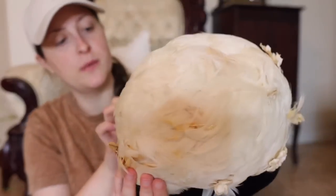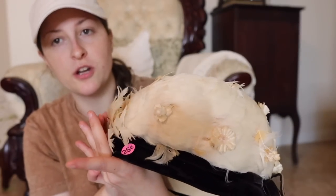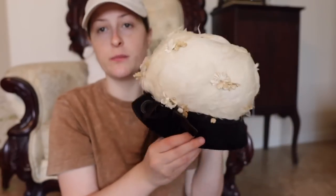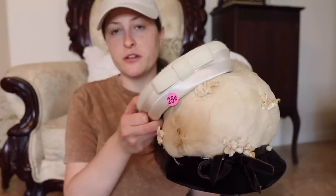It does have some missing spots where the feathers came off, and I'm going to try to glue this down here. But like I said, I plan to just display these kind of like stacked on top of each other. And for 25 cents, who cares if they're messed up? I'm going to bring them home.